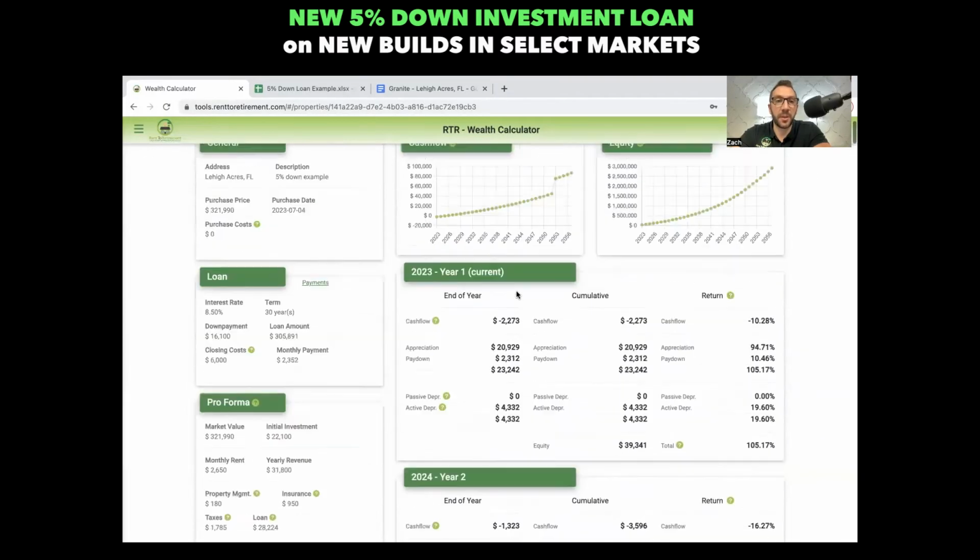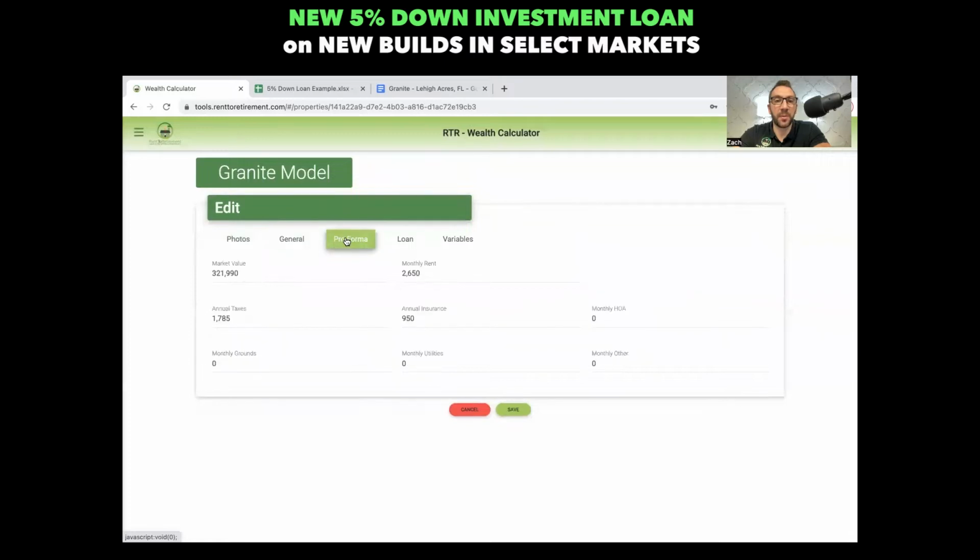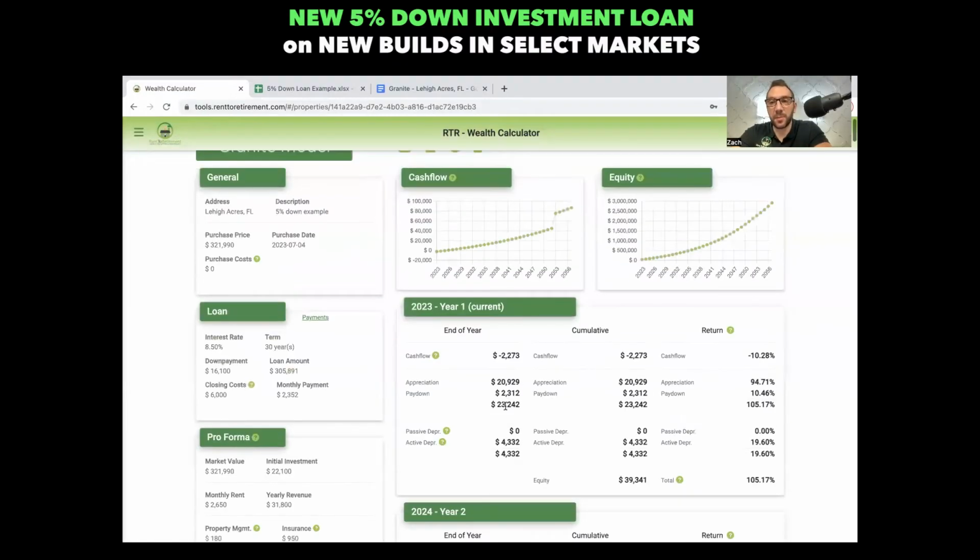3% rental increase. Again, you can go on this calculator and play around with your numbers here. If you go into edit, you can put in the pro forma information, the loan details, you can put in the variables with rental appreciation. So we did 3% rental appreciation and 6.5% property appreciation on this particular property. That is completely conservative. We've seen over the past, I think, 7 years, at least a 12% appreciation in market value. So we use 6.5 in this example just to be very conservative.